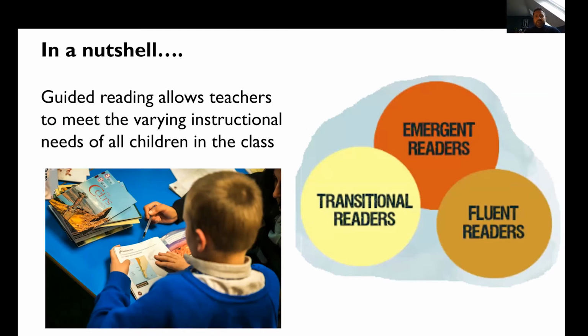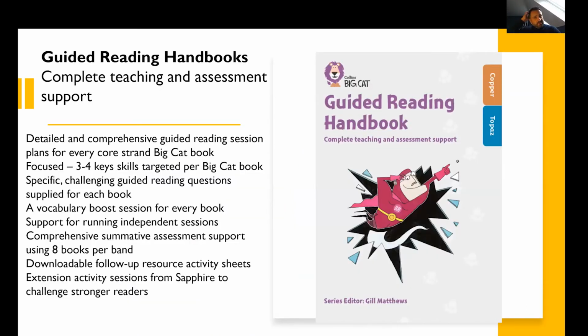So in a nutshell, guided reading allows teachers to meet the varying instructional needs of all children in the class by taking a group of similarly levelled children and sharing the text, but also developing their reading and understanding of the text, instead of just simply sitting them on their own with a text to hammer through it on their own. Now, what Big Cat brought with this was the guided reading handbooks, which are massively important for getting the maximum benefit from the books and the scheme that you've got.